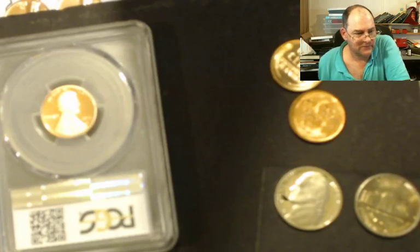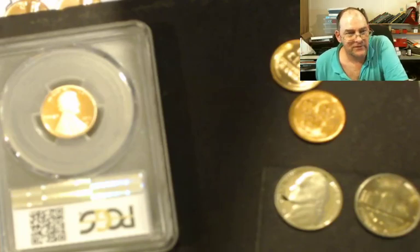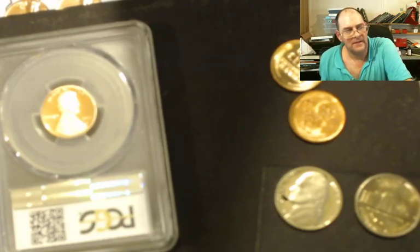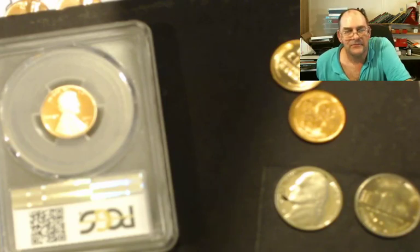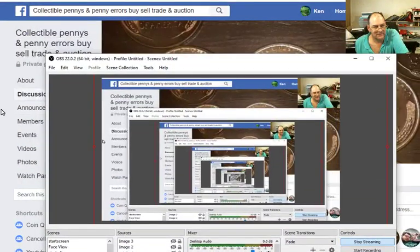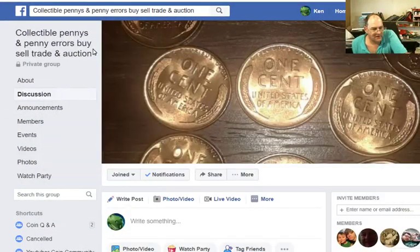Okay, well, I was promising to go down that group, so let's go back to there, and we'll tear that up. What was the name of that? Coin collecting? No, collectible pennies. All right, let's tear this up. Here's the screen. Okay, collectible pennies and penny errors, buy, sell, trade, and auction. So here, let's say you can find some coins that are kind of neat, maybe some RPMs. Yeah, you can actually sell stuff in here.